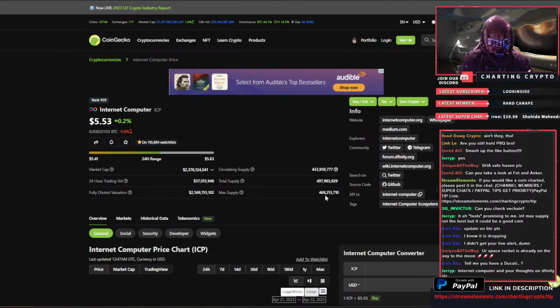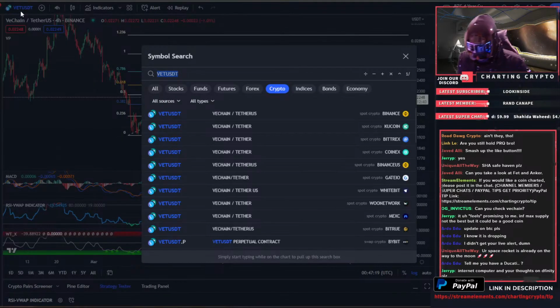ICP 2%, 553, 469 million max, 2.3 billion, all-time high 700. I think the thing could easily hit $1,000 in the next bull run.